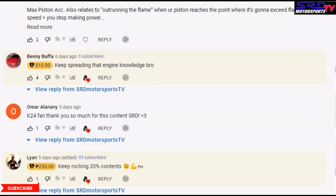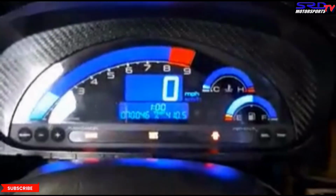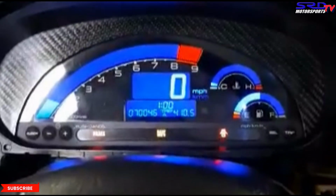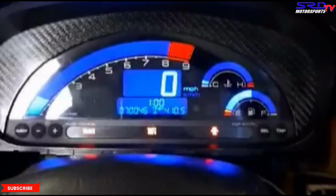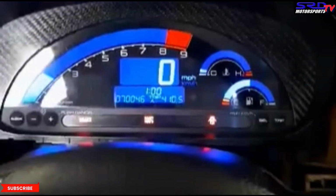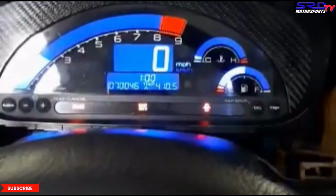So let's go. Start up the gauge cluster. Let's check it out. Ooh, it looks really good. Oh man, oh, that's sweet. Heck, I would run this even though I'm running a single overhead cam. I'll still run this S2000 gauge. Oh man. And look at the RPM.